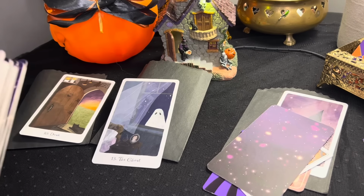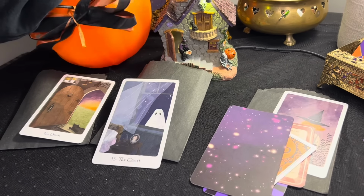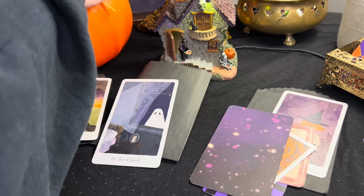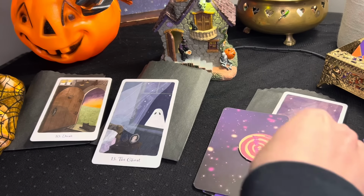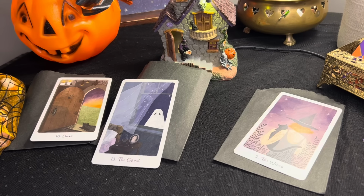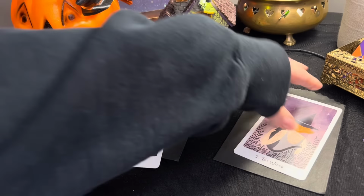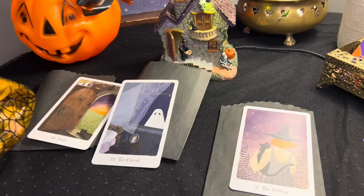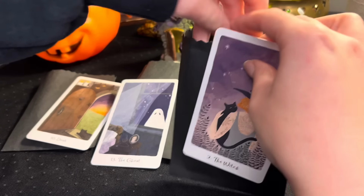Okay, let me just put these aside. We'll make some space here. Treats and surprises for group 3. A little preview. I'm trying to show a few of them, just like a little sneak peek, but not all of them. Okay, group 3. Okay, there are your charms.